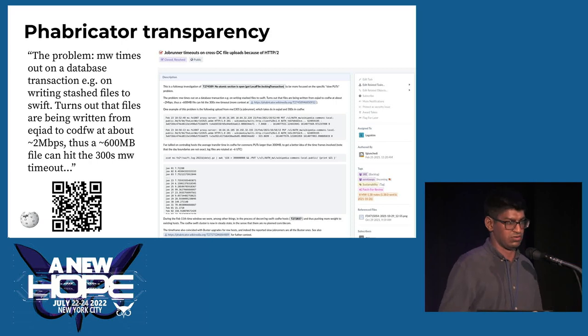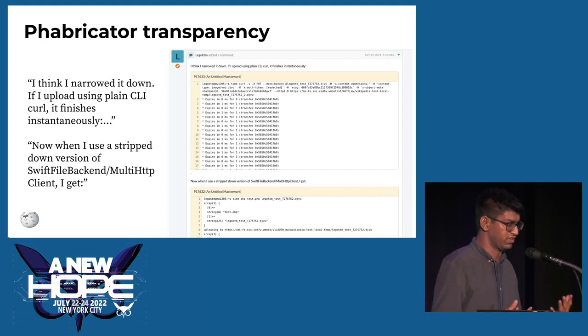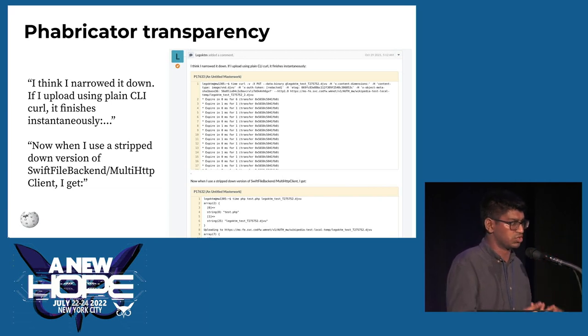And we didn't really have a good clue of what it could be. As I was the lead person investigating this, my first step was to try and reconstruct it. Can I minimize the code? Can I just use a plain curl command and send the code off? Can I get the upload to finish in time, or will it be really slow?